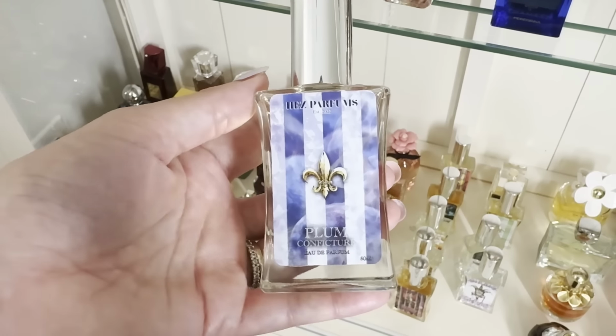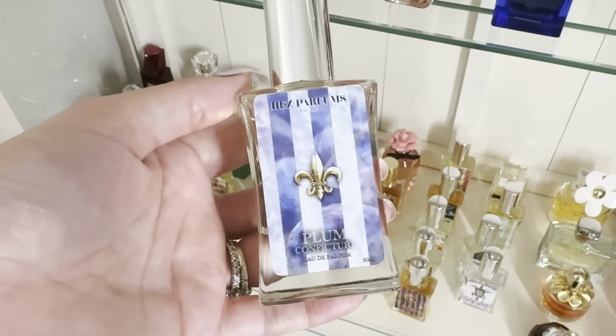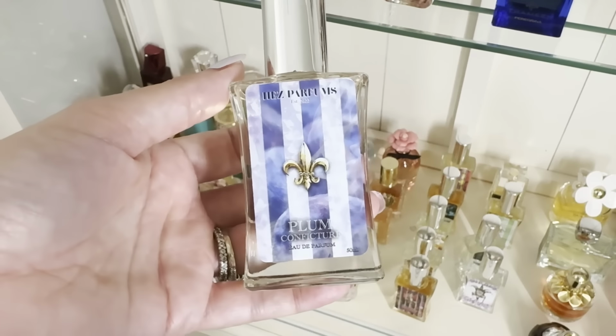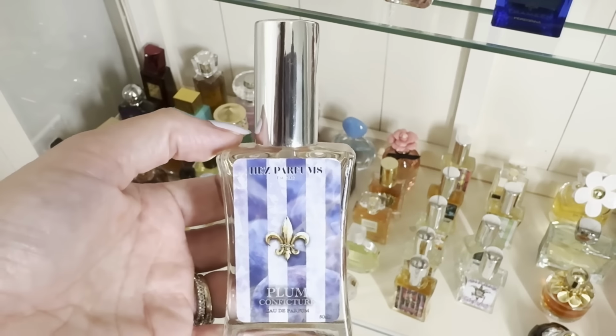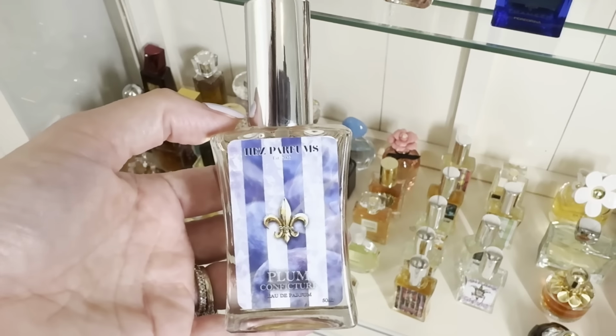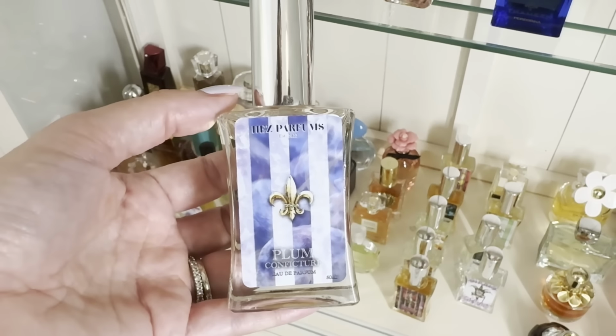Another really good one that's unisex is Plum Confiture. This is one of my favorites from the house. This is a beautiful plum fragrance with tobacco. And there's just something so cozy and comforting about this fragrance. It's very fall winter for me. And I think this is just so, so well done.